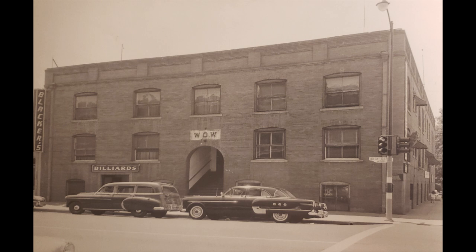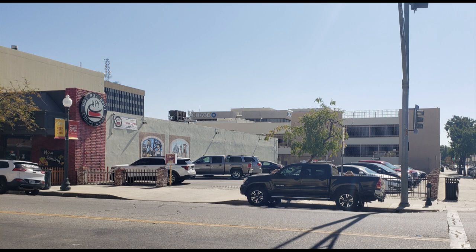Building at the southeast corner of 18th and I. They were a nonprofit insurance company. This is what that lot looks like today.